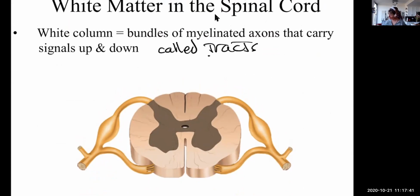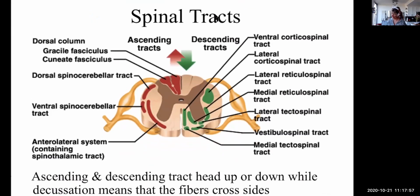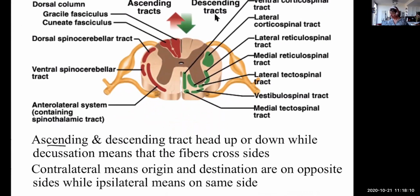Called tracts. And there's ascending and descending tracts. The ascending tracts are sensory, the descending tracts are motor, and they're not exactly the same. So they're known as spinal tracts. Here in red are ascending tracts, and in green are descending tracts. Ascending means it's heading upward, descending downward, and decussation means that the fibers cross over to the other side.